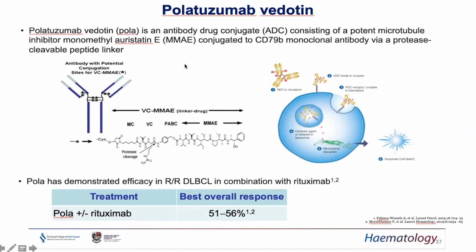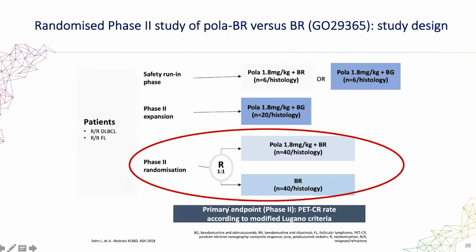A new antibody-drug conjugate we have been using for the last couple of years is polatuzumab vedotin, a CD79B monoclonal antibody with drug conjugate, and it's now used routinely in combination with bendamustine and rituximab. So we have the advantage of two immunotherapies, polatuzumab and rituximab, in addition to chemotherapy with bendamustine, giving us very good overall response in these cases of more than 50%.